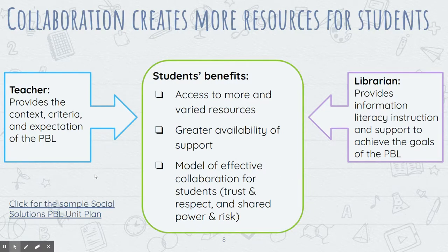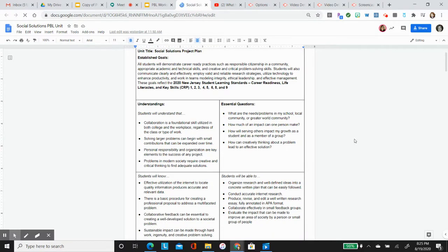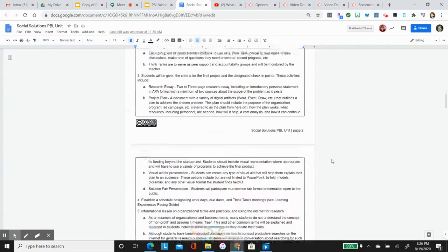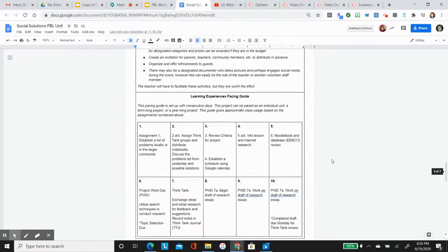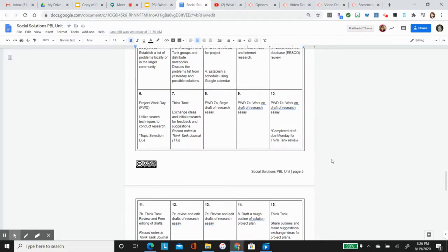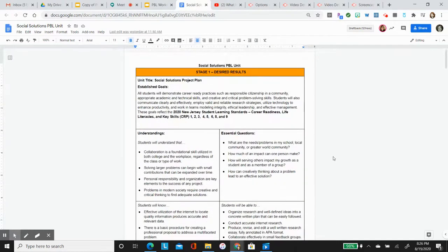We have also added to our slideshow a sample unit plan. So this is what the unit looks like. It's set up with the New Jersey Student Learning Standards for Career Readiness, Life Literacies, and Key Skills, which we just found out were updated for 2020. It has enduring understandings, it has essential questions. We're not going to take the time to go through all this. It does give you a step-by-step learning plan, as well as a pacing guide. If you were to do this, you can make it longer or make it smaller, but we thought it was important for you to see what it could look like all written out. So feel free to make a copy of it and use anything that you think would work for you.